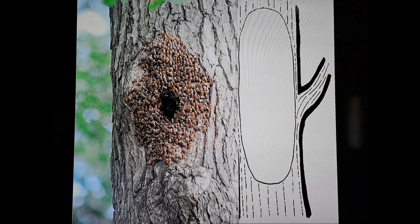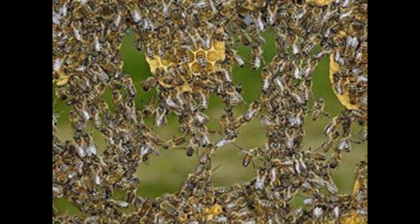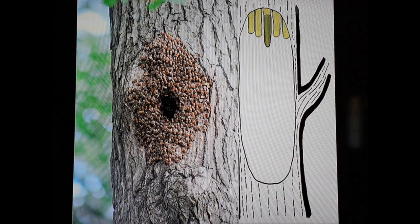The hive. How does this work? Well, the bees find a place to go and they start drawing out comb. You saw that earlier by festooning. As they do that, the queen will start laying eggs.